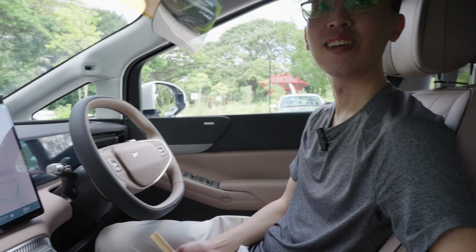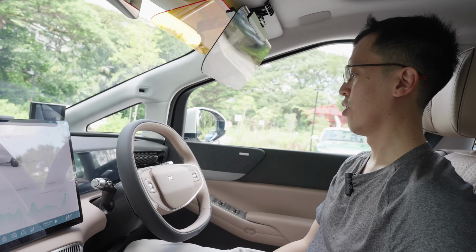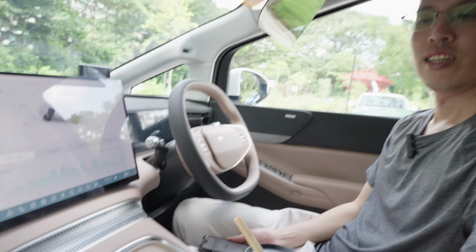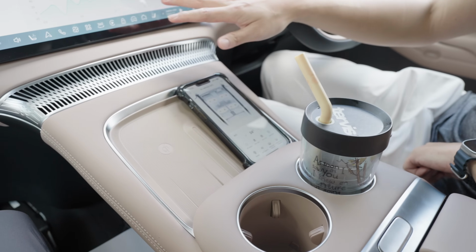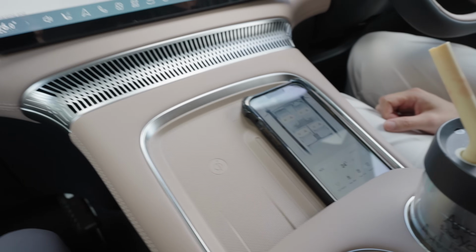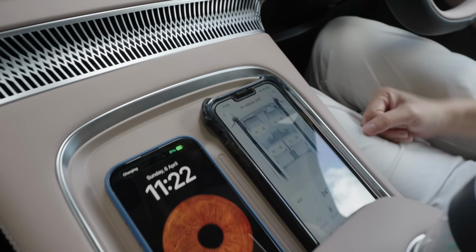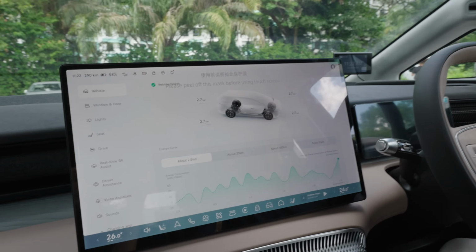Can you give us a short tour of the interior? Tell us more about what we are seeing here. Okay, if you look at the center of the car, there's wireless charging over at the middle part. Is it two wireless chargers or just one? Two. Oh, that's great. So if I put my phone, it will charge as well? Yes. Amazing, you can see your phone is charging.